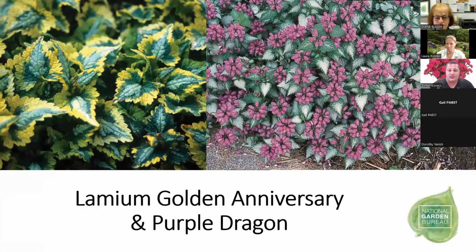And here's a couple of interesting ones. Golden Anniversary is not a new one, but it has a beautiful gold variegation. And Purple Dragon is the flower color. Generally, the flowers are pink on Lamiums or white, and this purplish flower is really attractive with the white and green variegated foliage. But as I said, the most value I see in Lamium is dry shade, and you have a flowering plant in dry shade.